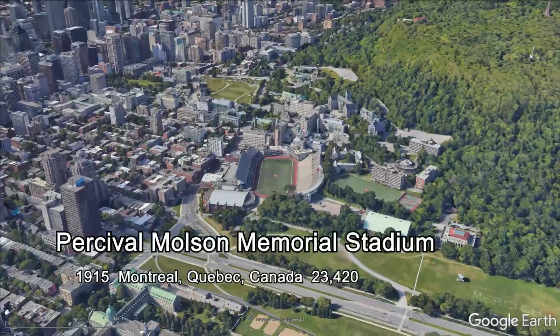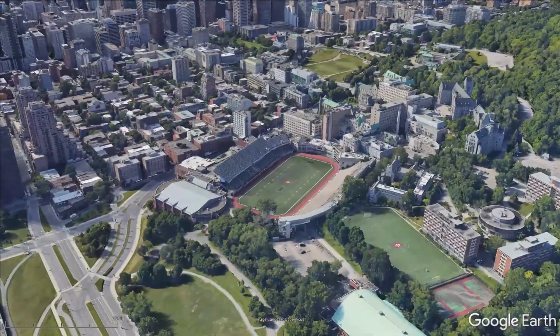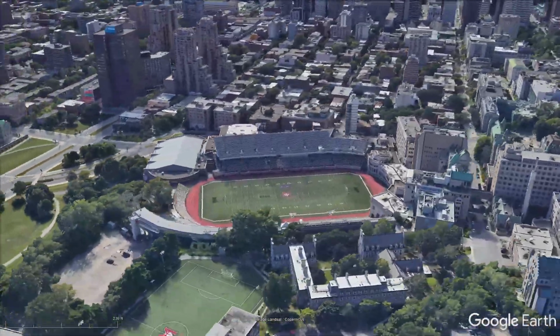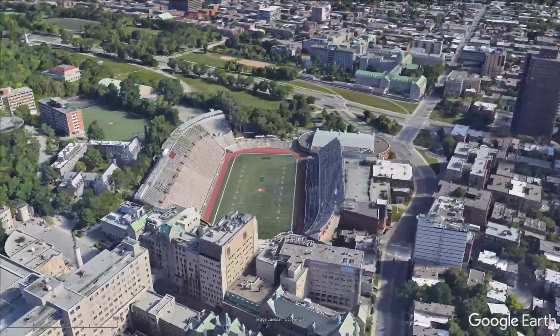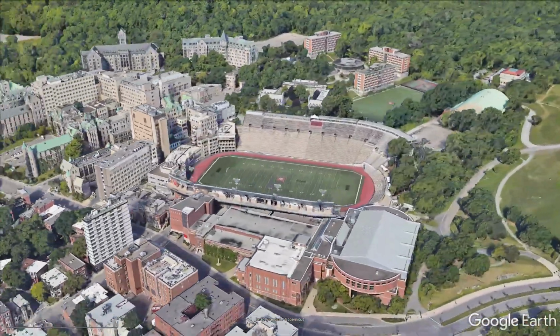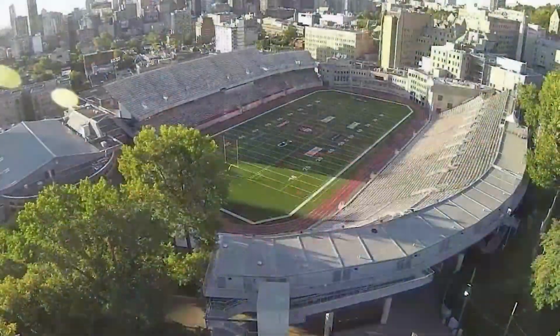Percival Molson Memorial Stadium is located in Montreal, Quebec, Canada. The stadium is over 100 years old and it opened its doors on October 22nd of 1915. When the stadium was built, the construction cost was 100,000 Canadian dollars then, and now that value is 1.4 million. It's the home stadium of the Montreal Alouettes.